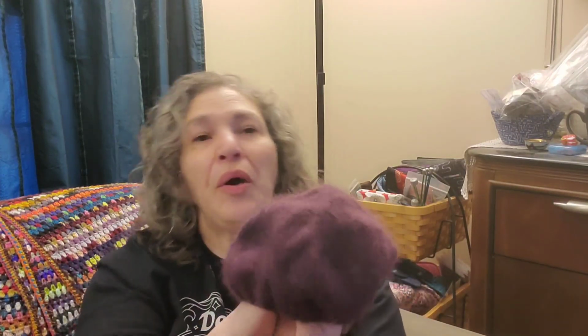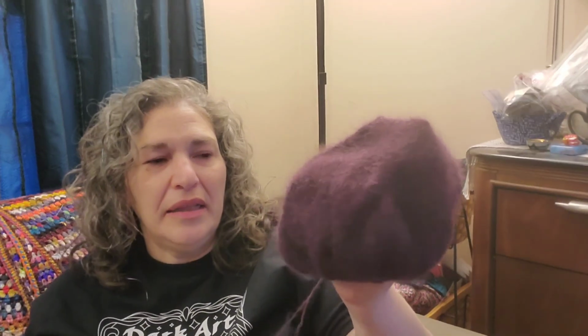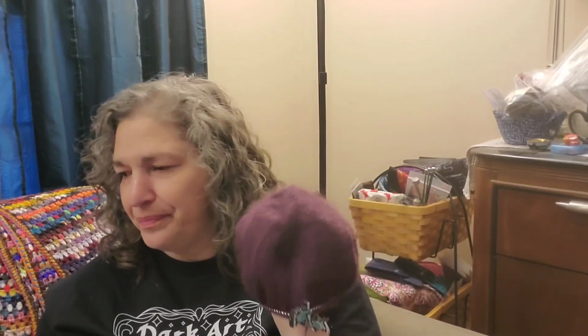And I've just decided to make a top-down hat. I was going to make the Oslo hat by Petite Knits, the mohair edition. But after reading the yardage requirements, I didn't have enough yardage of any of these because they needed 2 skeins of each. So I just decided to cast on a top-down hat.